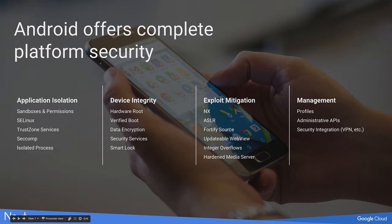And lastly, management capabilities. Android has built powerful capabilities such as work profiles or administrative APIs to allow you to manage devices. This is obviously important in being able to deploy Android devices in many different use cases, such as your enterprise.